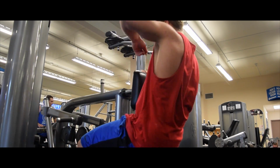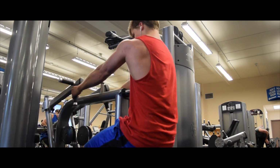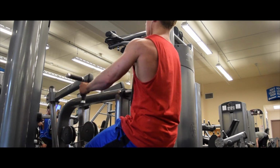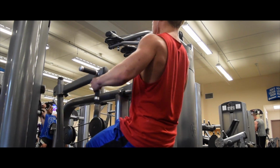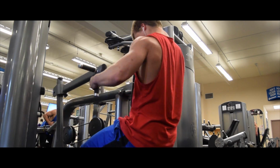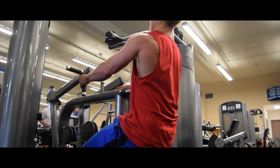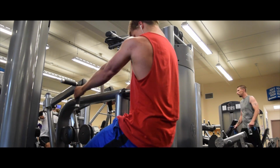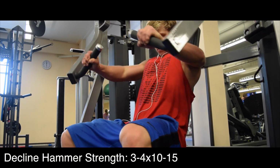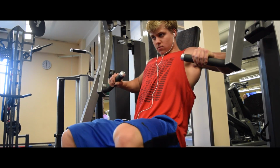But this machine, I've been enjoying it a little more than I have in the past. I never really used it all that much, and honestly, it doesn't even look like I'm doing it correctly or really doing it to feel a contraction. But I promise you guys, when I was doing this, I could feel it throughout my entire back. I can feel it from my upper lats to the middle portion, my rhomboids, even my traps. And if you pull a little bit upper, you can feel it. It's just overall a really nice horizontal row that I love.